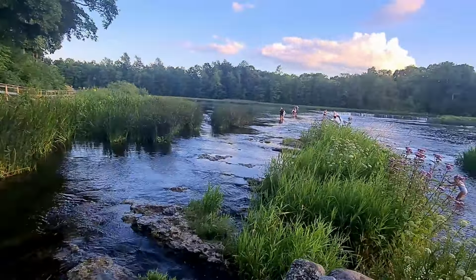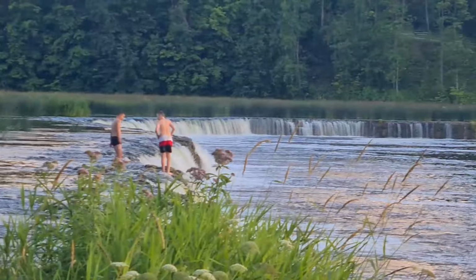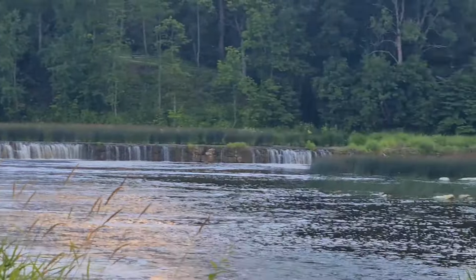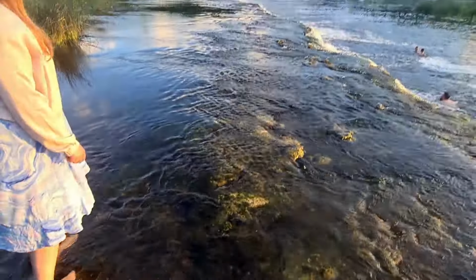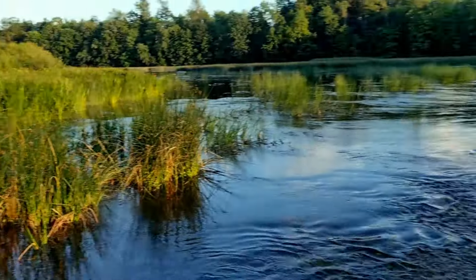We're gonna walk across the waterfall. This thing is not easy to walk on. The rocks are very bumpy and slippery. This might take longer than we thought. You get to look at where you actually are, and it's really pretty.